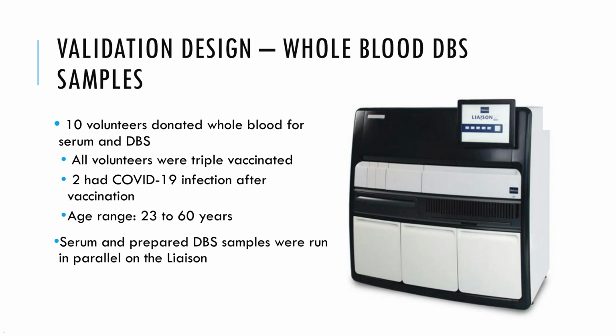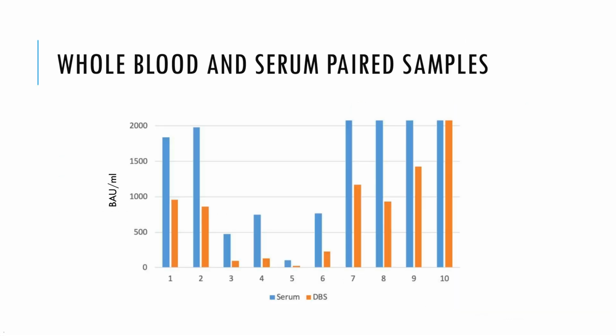So here we had 10 volunteers. All the volunteers were triple vaccinated, and two of them actually had COVID-19 infection after vaccination. And our age range was 23 to 60 years old. So this is what we found.